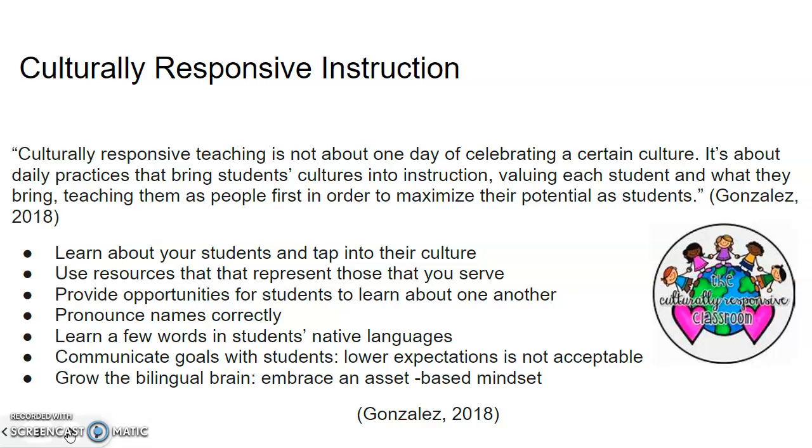Culturally responsive teaching is not about one day of celebrating a certain culture. It's about daily practices that bring students' cultures into instruction, valuing each student and what they bring, and teaching them as people first in order to maximize their potential as students.